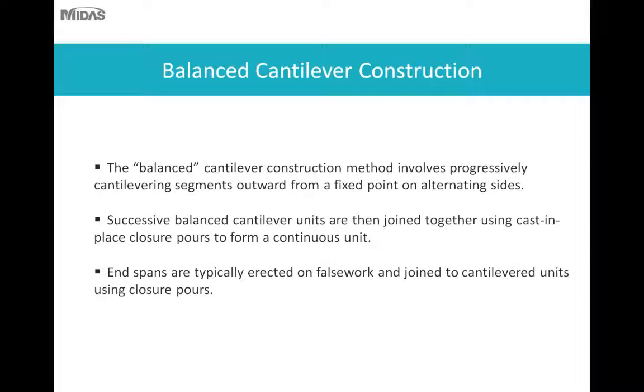For those who aren't familiar with it, precast balanced cantilever is basically a construction method involving progressively erecting segments on alternating sides of the pier segment. You erect one segment on one side, then transfer to the other side and erect another segment, progressively cantilevering the segments out on alternating sides. Successive balanced cantilever units are then joined together using a cast-in-place closure pour or stitch pour to form continuous units.